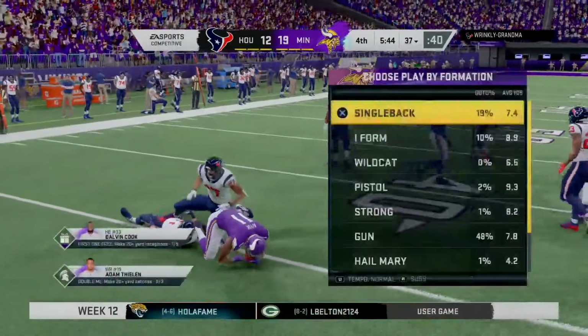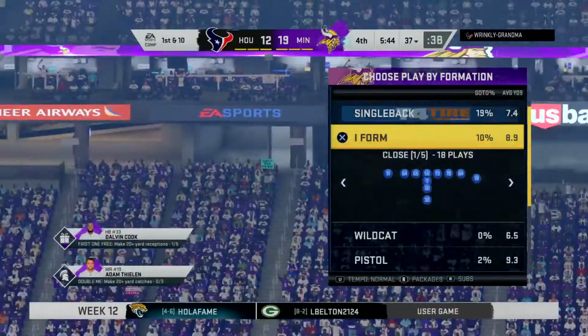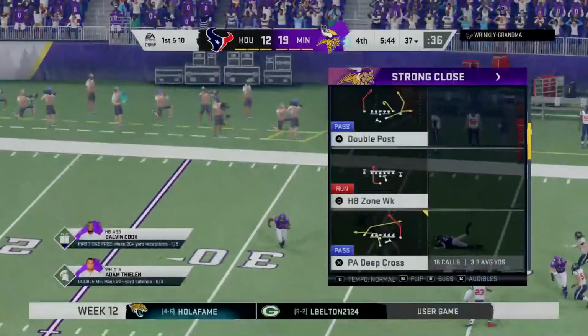It'll be a 51-yard punt that time. And the offense will take over with a new set of downs.